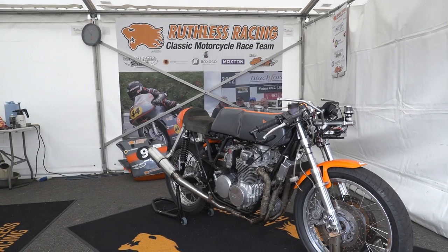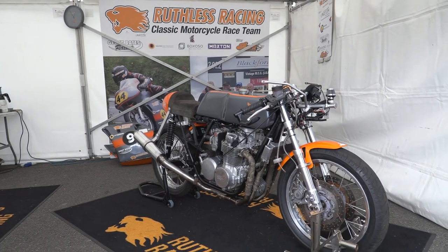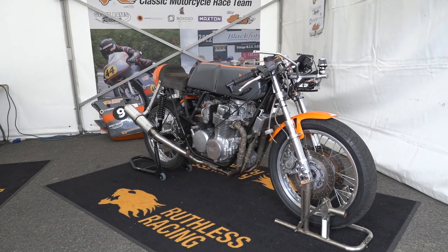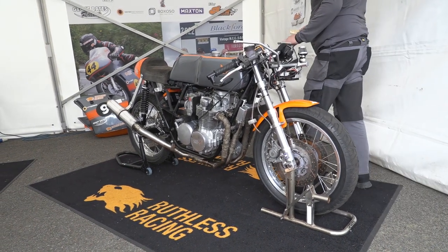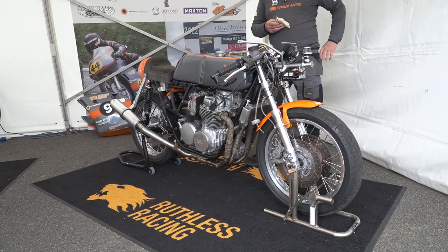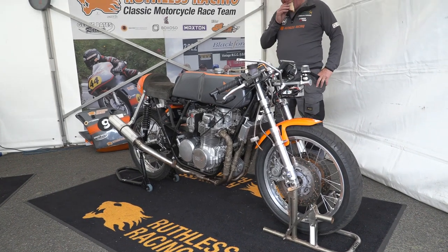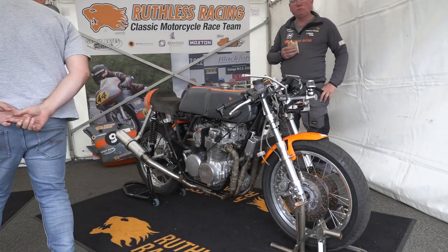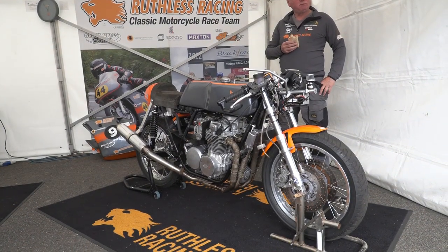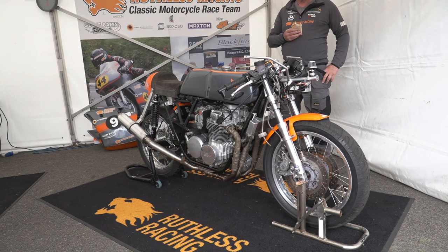Rob Hodgson from Wigan campaigns this 500 Honda under the Ruthless Racing banner, and they're not coy about announcing their name, are they? Ruthless Racing, alliteration personified.